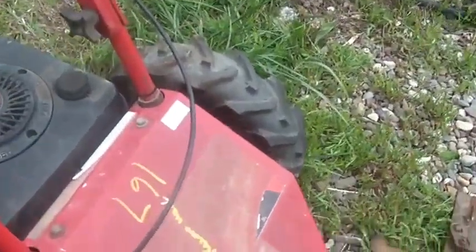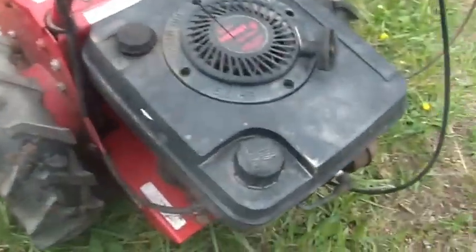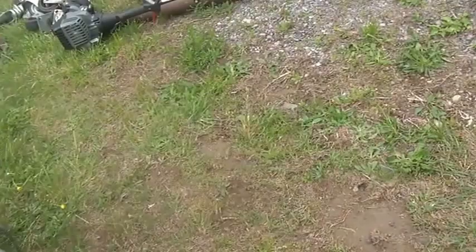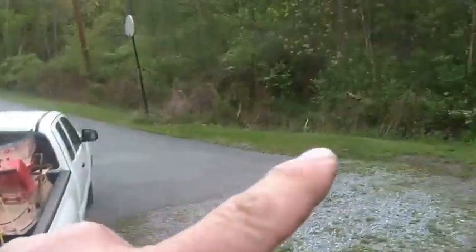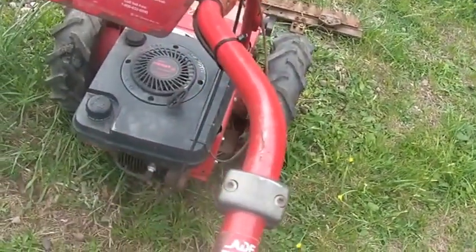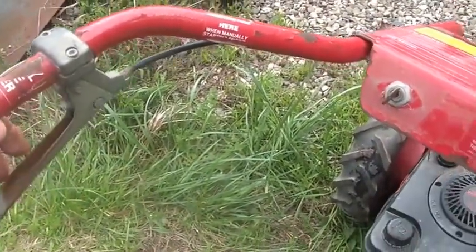So it's got a Tecumseh 5 horsepower engine on it. See, Tecumseh 5 horse. And my thoughts when I bought this were that it's going to cost me $75 to rent it to clear this stuff out, so I might as well buy it. This supposedly makes the blades go, and this makes it drive.